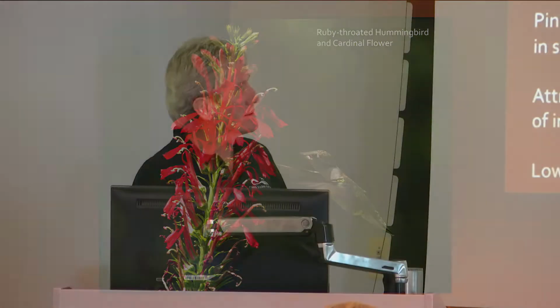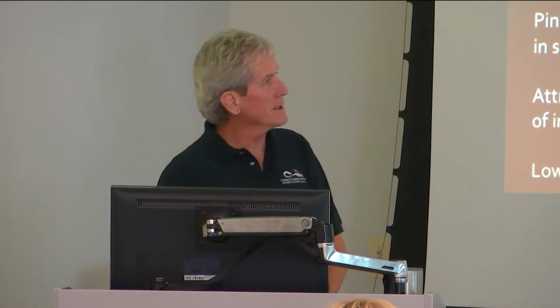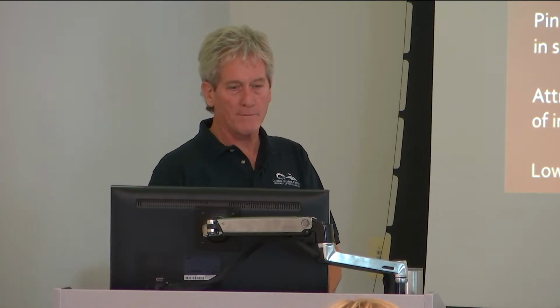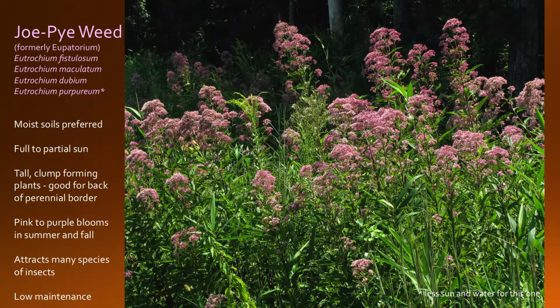Joe Pye weed, this has been a favorite of mine for a long, long time. You see this blooming in the ditches in late summer and fall. It's a real tall plant. Usually they're 5 or 6 feet tall. They prefer moist soils. They actually do okay in a regular garden situation, as long as it isn't a really, really dry garden.